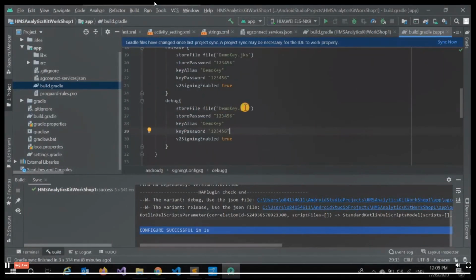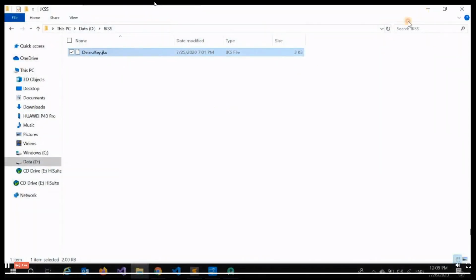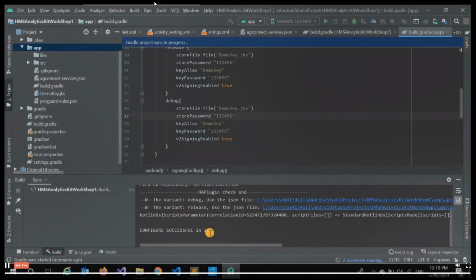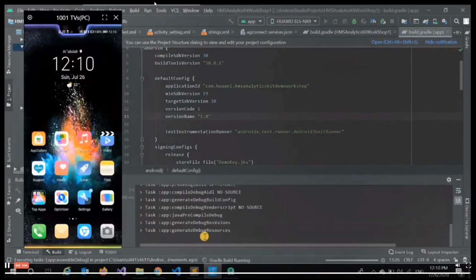Okay. We need here the key that will be generated from the build. You can generate a signing bundle that will be used when signing your app. So we'll copy this one. I made this one before, and I will paste it here, at the same level as the app. And now we'll click the other thing, and everything is configured successfully. So it's good. Now let's run to see the result on our device.